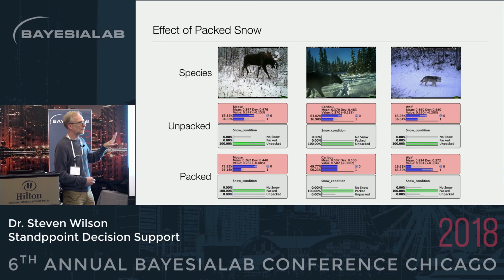And so you can see the mechanism starting to set up here, where the moose don't really care, but the caribou kind of get attracted to those packed features, and then the wolves really get attracted to those packed features, and then the wolves kill the caribou, and everybody's unhappy. And so that's kind of what's happening in this.